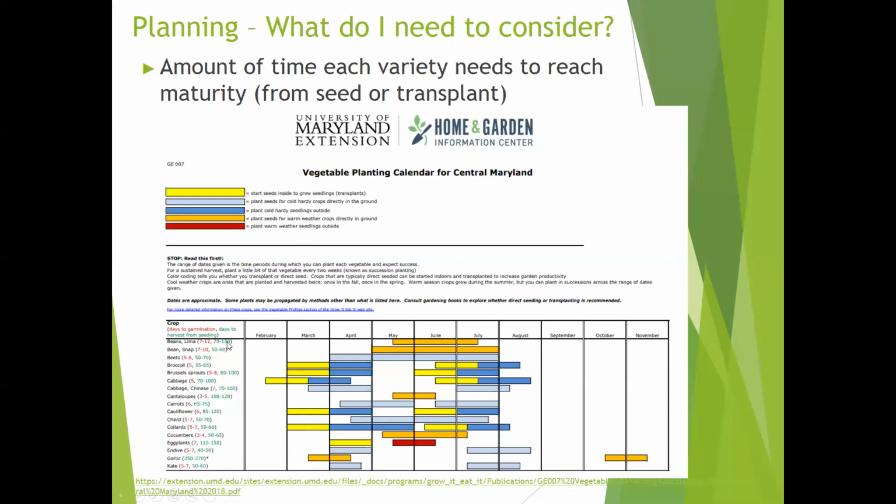So you can see things like beans, lima beans, and snap beans. They can go in usually around mid-May. Up here in the mountains, we have to adjust about 2 weeks to the right-hand side, so around the beginning of June for most of our beans. But again, this is one of my favorite tools. I hope that you will take time to visit the site and download this chart because I think it can be very helpful when you're trying to figure out what you want to plant and how long it's going to take.